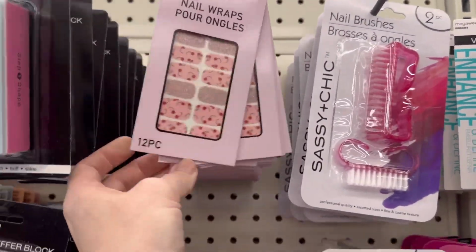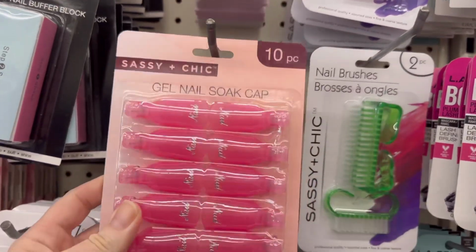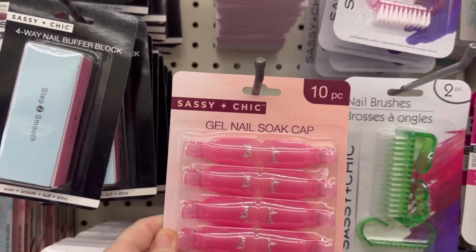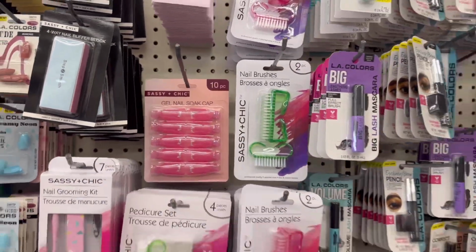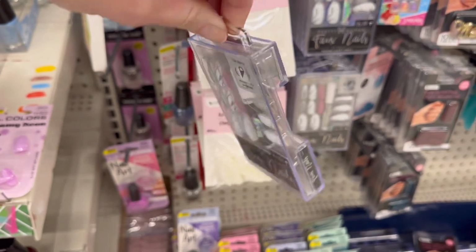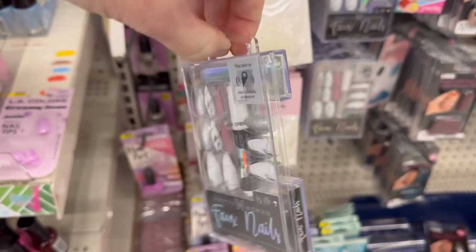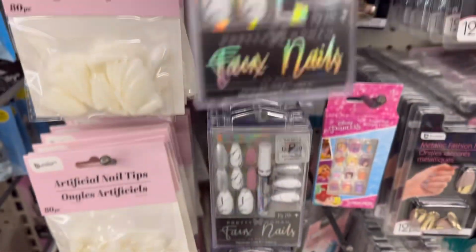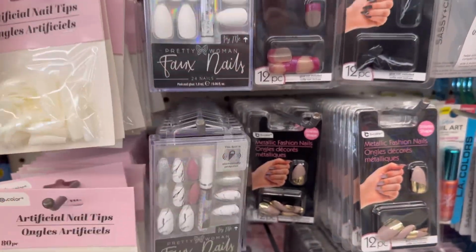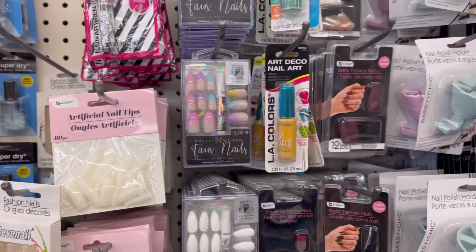And they had nail wraps. You know, I grabbed a couple of those. I thought those nails were pretty neat, and these up here with the pretty rainbow colors, how pretty is that? I like how it was in a little case too.